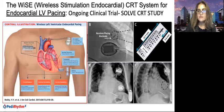It's very small. As you can see, it's only about 12 millimeters in length. And this is a receiver electrode that converts ultrasound energy into electrical energy and delivers an electrical stimulus, which is in synchrony with the right ventricle. So as you know, almost 30% of patients fail conventional CRT or are not candidates for conventional CRT. And this is a promising device for those patients.